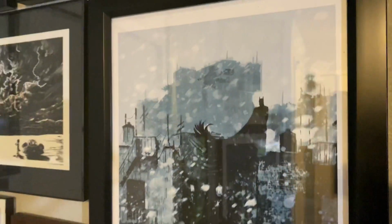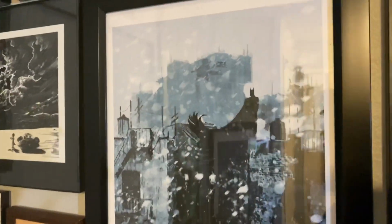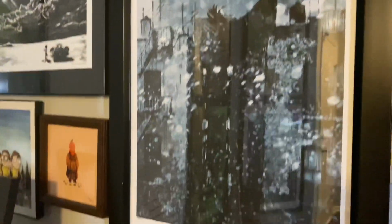But I'm a big fan of his work. Big fan of that one. This was in a mystery tube from Bottleneck Gallery, and I think 1 out of 4 tubes got this one, so I was lucky to pick it up. But yeah, big fan of that.